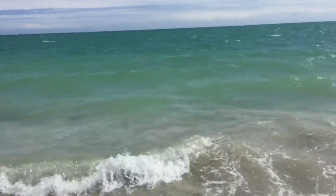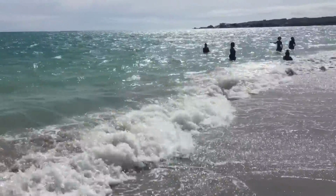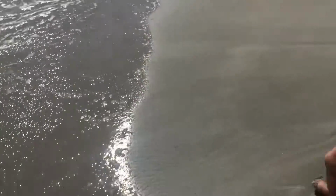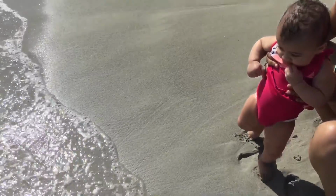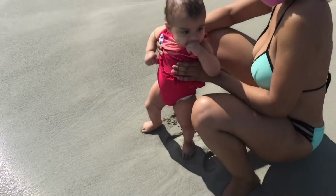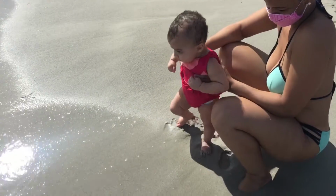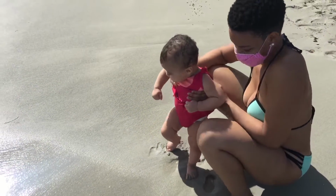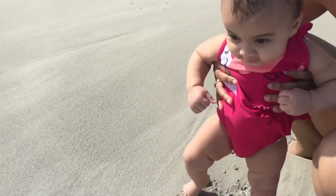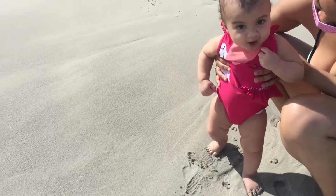I just love the beach. The place is so cool and nice. I haven't been to the beach in the longest while. It didn't reach a year, but almost, because I haven't gone to the beach since COVID came around because I was pregnant at the time and I didn't want to put myself out there, because with the whole COVID scare, you want to stay inside away from people. So I missed coming to the beach.